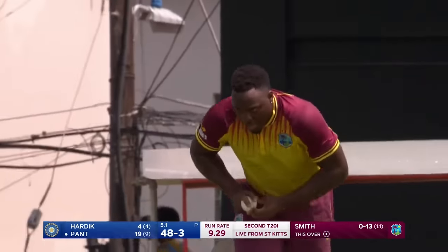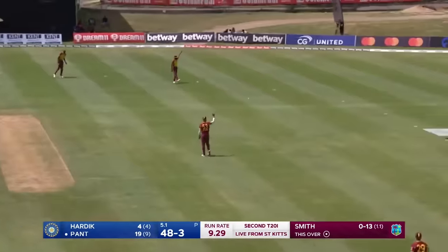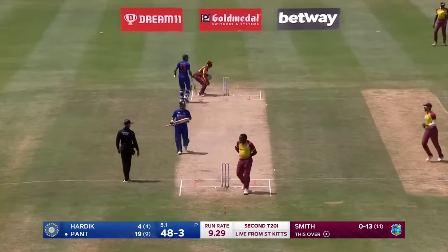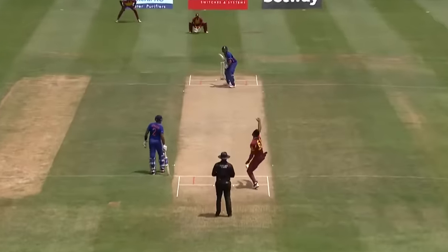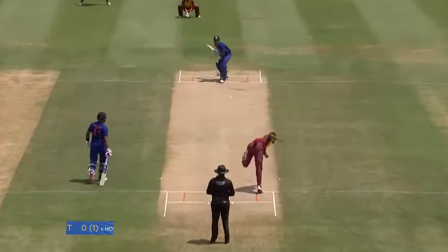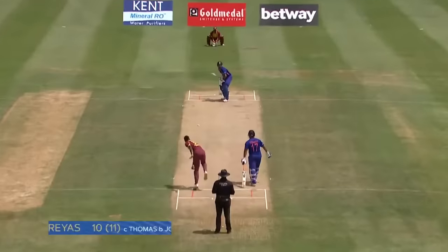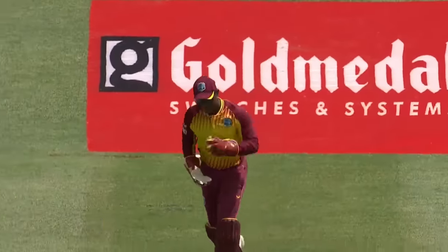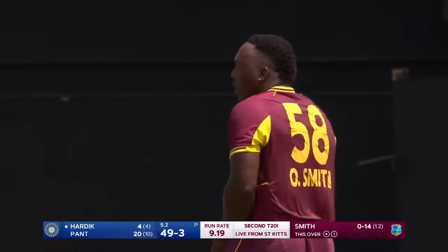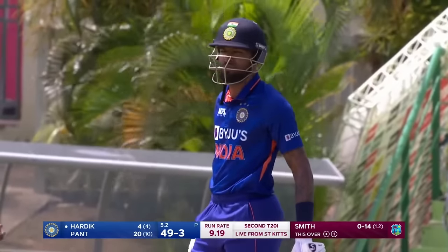See the extra bounce of Obed McCoy getting the prize wicket of Rohit Sharma. Yeah, first ball of the contest. Nicholas Pooran winning the toss and deciding to bowl first. That length again, surprising Rohit Sharma, additional bounce. And then first ball of his next over, getting the edge of Sky. And then Alzari Joseph picked up a wicket of his own. But in and amongst all of that, India have still scored 104 and 4 sixes.